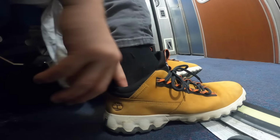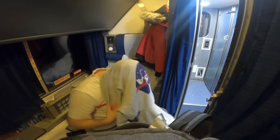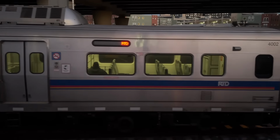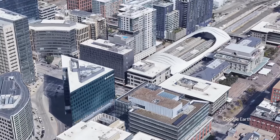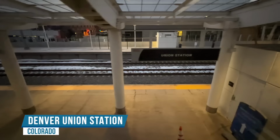Back to my roomette, and it's time to get ready for our arrival into Denver. Let's get those Tims back on and wrap up warmly. Denver is also known as the Mile High City, and it's cold. Denver is also quite a unique stopping point, as the train has to reverse into the station, though as it's for refuelling, this will mark our longest stop of the trip, so certainly time to get out and explore a little.